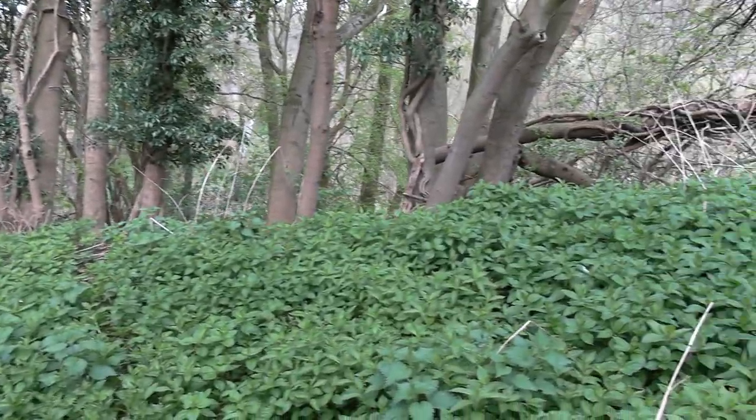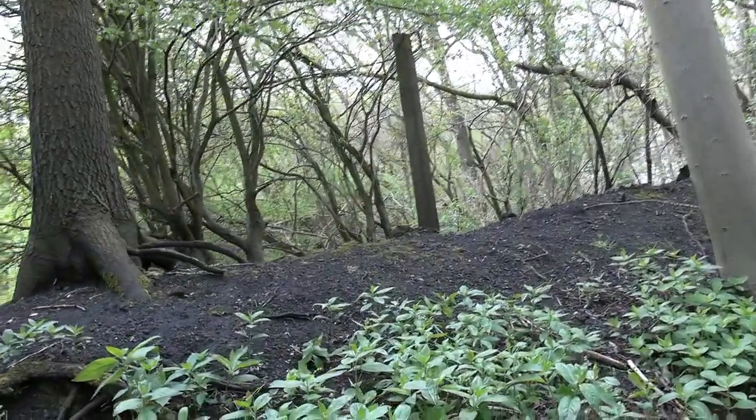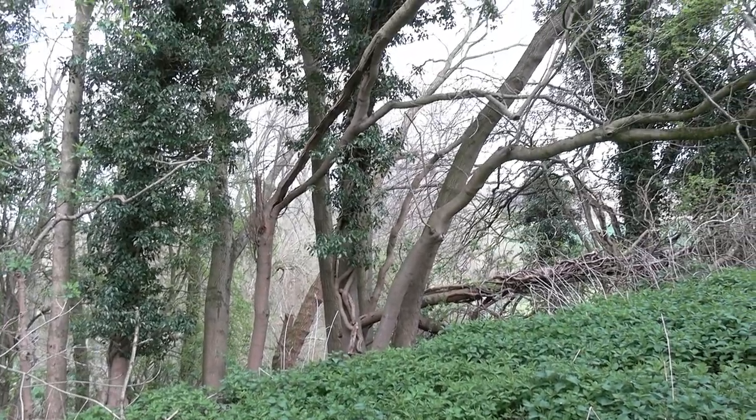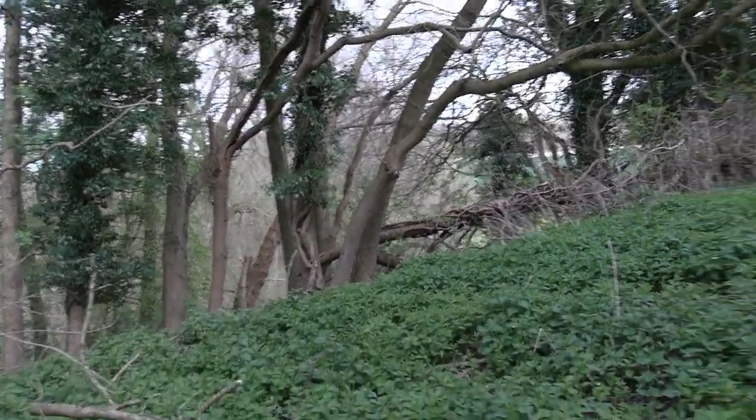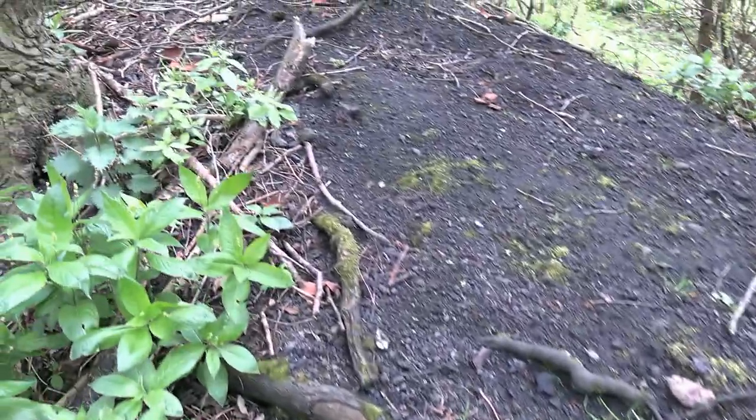I get the feeling it could be another one. It's just high. Interesting thing, that's ivy wrapping itself around trees. Yeah, it is, isn't it? That will eventually kill the tree. Yep, even though it looks very beautiful.